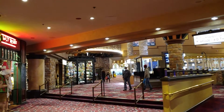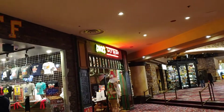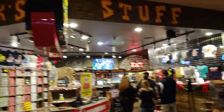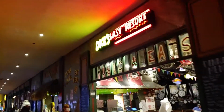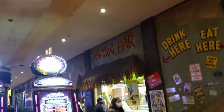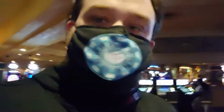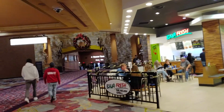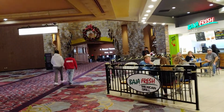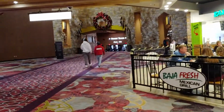So there's your main entrance, and just to the left of that here is Dick's Last Resort and Dick's Stuff. But then you just stick over here to the sides, and this is where you'll find all of your bars, your shops, things like that. Anything in the middle is just going to be more casino. So stick to the outsides if you're not wanting to gamble. Go towards the middle if that's what you're wanting to do. Coming down this hallway, that's where Dick's was, and then coming over here, there's a Baja Fresh. And this is where the resort towers are, so when you're staying in a hotel, that's where you'll go. Literally just to the right of the entrance.